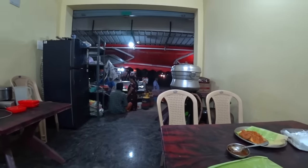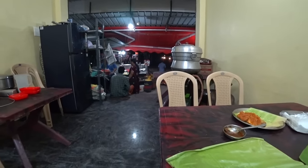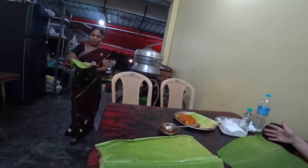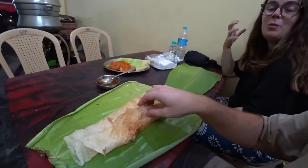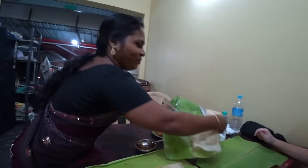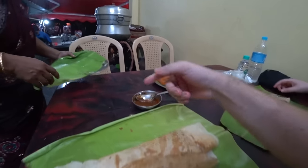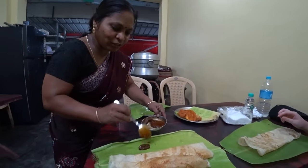I think the food's coming. We've got a special each. Big bad dosas. Big fat dosas. Wow. Thank you so much. You can smell the coconut oil, can't you? That is super hot, super fresh, wow. So, do I put this on top? Just put it on the side and dip. Okay, Nandri, amazing.